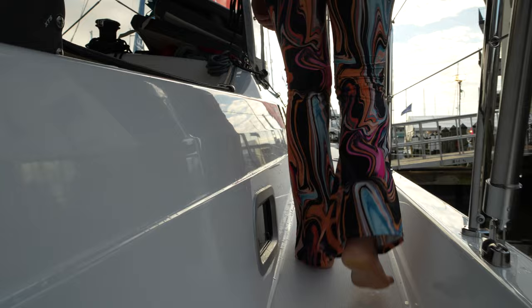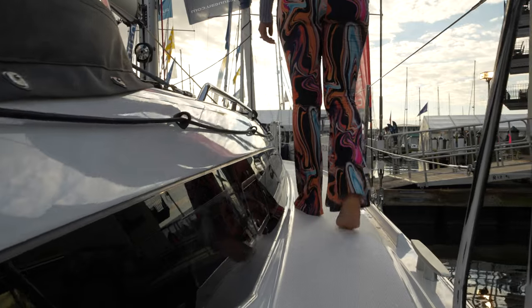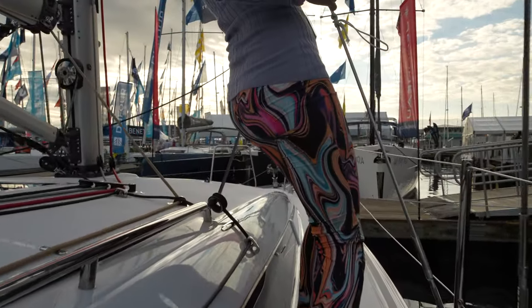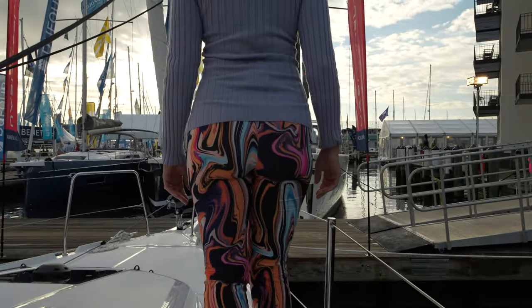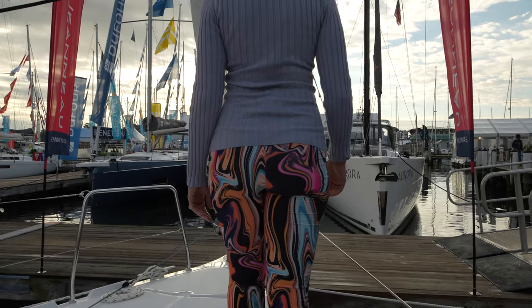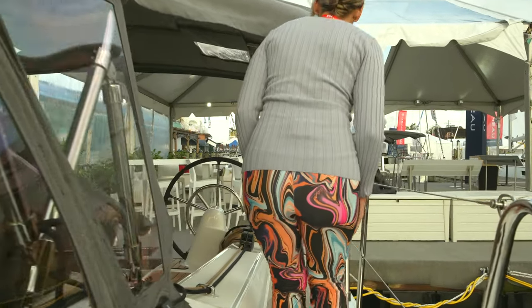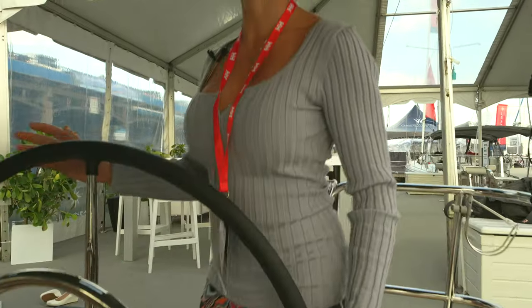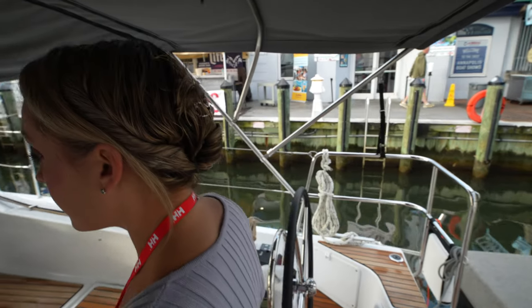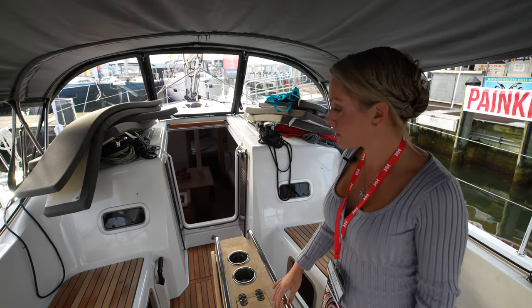Jeanneau's Walk Around is a gently sloping deck moving forward from the helm station. It's designed to improve safety by making it easier to move around the boat. Now the 380 has a little bit tighter spacing on the shrouds than we have on our 440, but Patricia still makes it to the front of the boat with no problem. And likewise, getting back to the helm is just a quick duck under the bimini and she slides right in place. This is a very spacious cockpit for a boat this size.